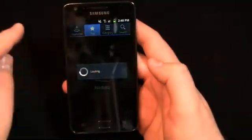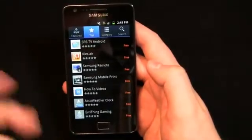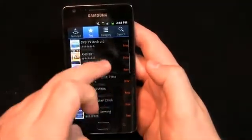But let's see, top apps, let's see if it'll show me. Okay, so here we go, how-to videos, AccuWeather clock, and download some of this.